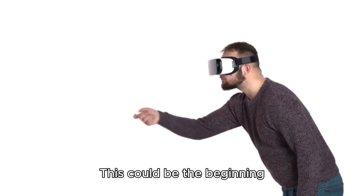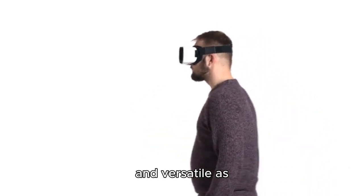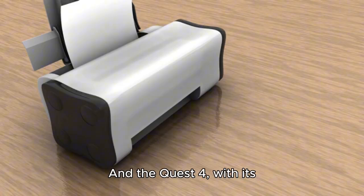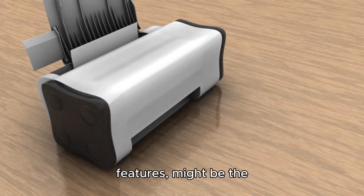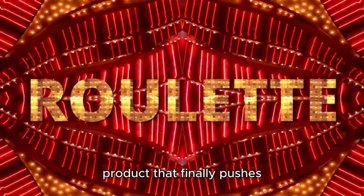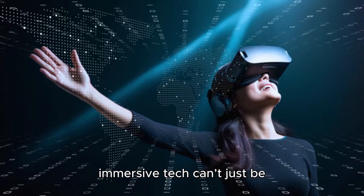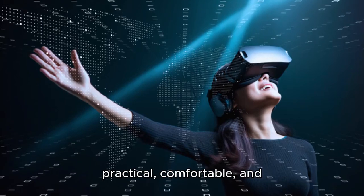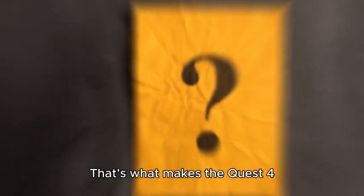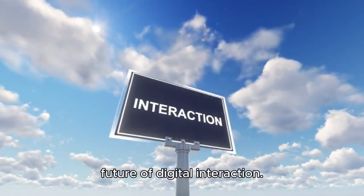This could be the beginning of a much larger shift, one where VR becomes as common and versatile as smartphones or laptops. And the Quest 4, with its thoughtful design, modular flexibility, and cutting-edge features, might be the product that finally pushes VR from niche to mainstream. Meta seems to understand that immersive tech can't just be exciting, it has to be practical, comfortable, and tailored to real-world needs. That's what makes the Quest 4 such an important step forward. It's not just a headset, it's a complete vision for the future of digital interaction.